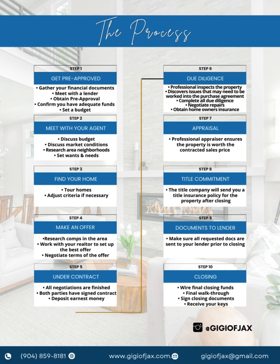That means meeting with a professional, a local real estate mortgage broker who will review your financial documents, talk with you about the type of loan products that might be a match for you, and help you to set a budget to get the pre-approval letter that we will need to start our home tours.